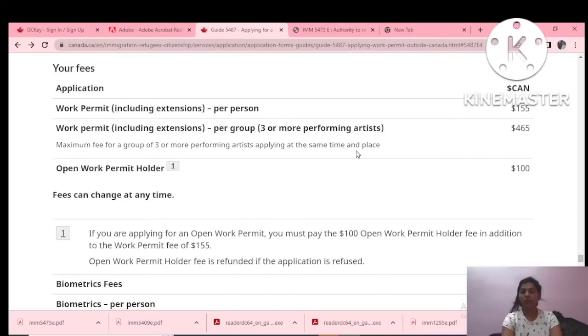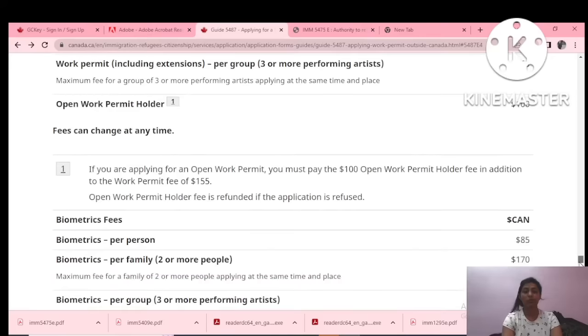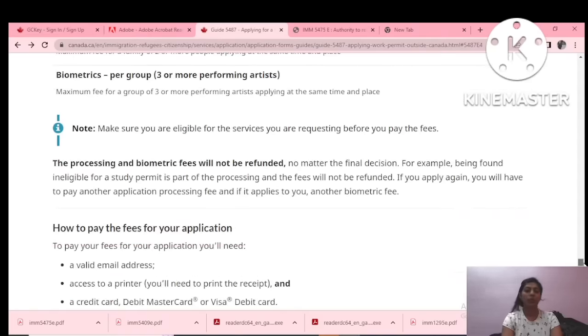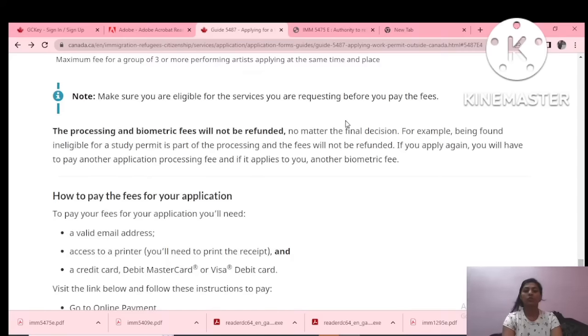And the table is given below. 465 for work permit for three people, work permit for one person 155, and it varies from person to person. Fees can change at any time. So $100 for open work permit holder if you already have one. And biometric fees $85, biometric for two family members $170 of course, and three people $255. Make sure you are eligible for the service you're requesting before you pay the fees, because it could be non-refundable.